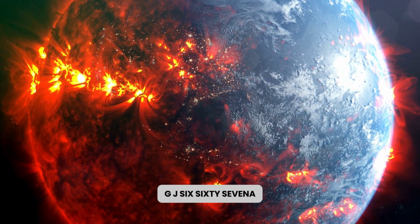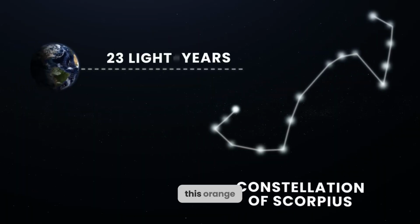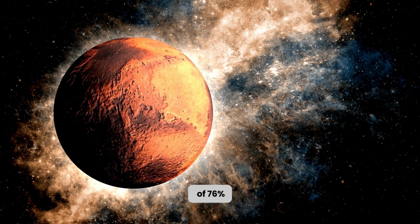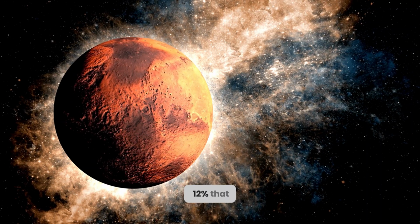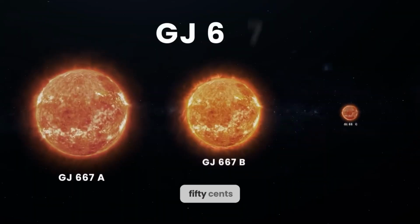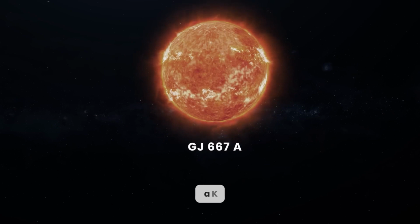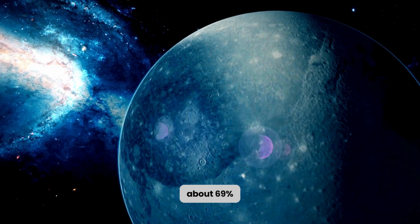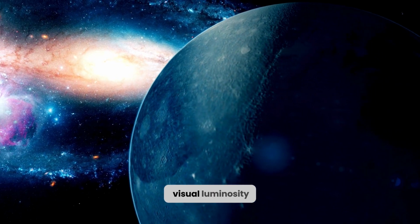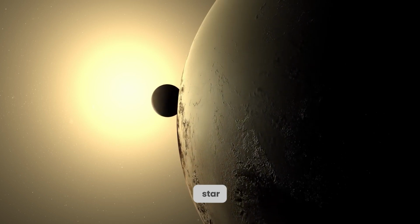GJ 667A is a K-type main-sequence star and the largest one in the system. This orange-red dwarf has a mass of 73%, a radius of 76%, and a visual luminosity only about 12% that of the Sun. At an average distance of 12.50 AU is its companion, GJ 667B. It's also a K-type orange-red dwarf, about 69% the mass of the Sun, and it radiates just about 5% of our star's visual luminosity. And just like with Alpha Centauri, the most interesting is the third star.